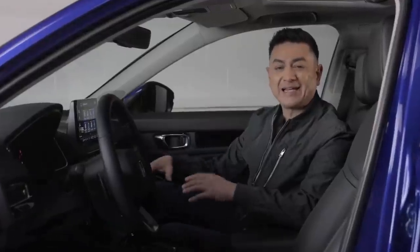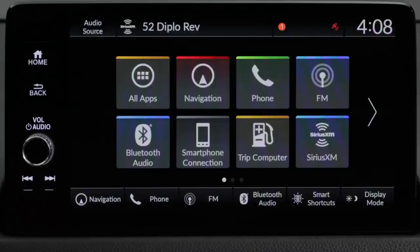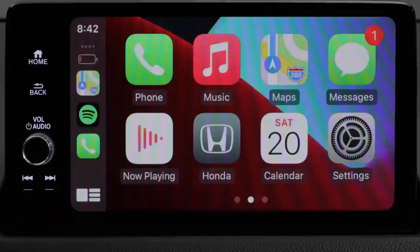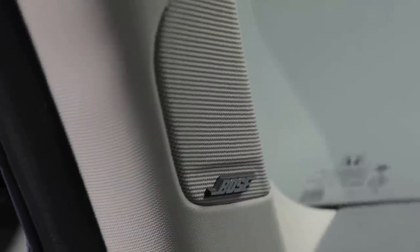Okay, back inside, let me show you how to get that road trip playlist going. Check out the 9-inch infotainment unit on this touring model. It has an updated navigation system plus wireless Apple CarPlay and Android Auto. And in this model, your music is delivered through an amazing 12-speaker Bose audio system.